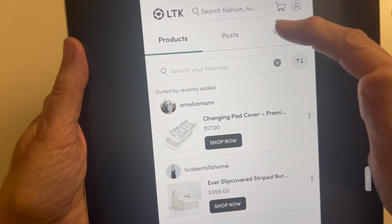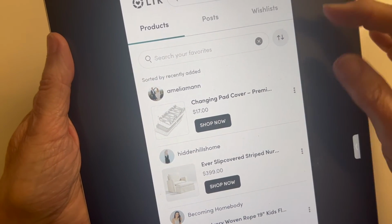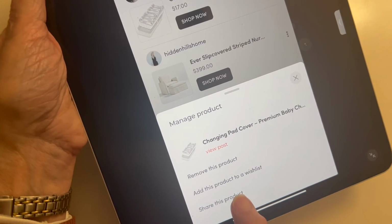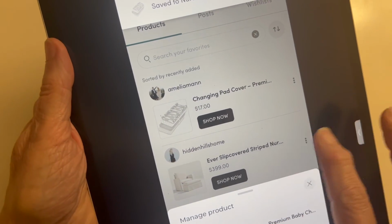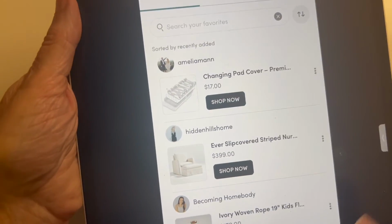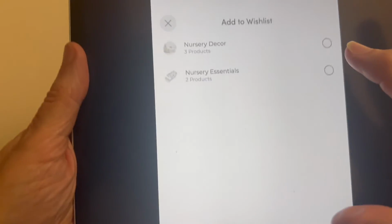So now we want to distribute our products onto our list, to categorize them, to break them down, to keep them all organized. And so next to each product, you see the 3 little dots there. Click on that, and that has the managed product. So this one, I'm going to add it to a wish list. And in this case, I'm going to add it to the Nursery Essentials. And then I'm going to go to the chair, and I'm going to add it to the wish list. And this time the wish list would be the nursery decor. And then the light, add it to the wish list, and it's decor.